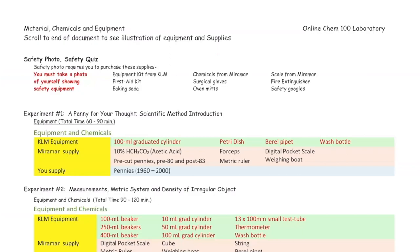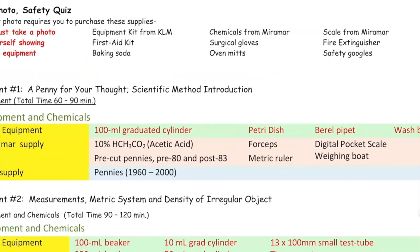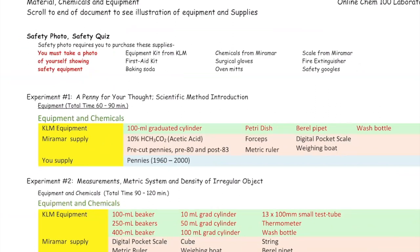The forceps, the digital pocket scale, and the weighing boats are all going to be supplied to you from Miramar College. Then you need to supply your pennies. Sometime between now and experiment number one, which is due not this Sunday but the following Sunday, go to the bank and get a couple of rolls of pennies, $10 worth, because it's very hard to find pre-1982 pennies. You have to find pre-1982 pennies. Why? Because you need a range of pennies that stretches from maybe the 60s and 70s all the way to 2000. This experiment is about what happens to the mass of a penny with age. Now, some of you already know the answer, but pretend you don't.